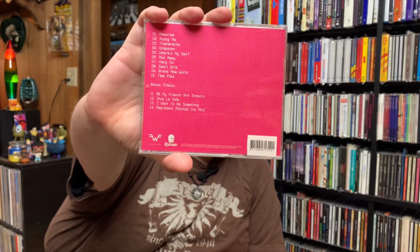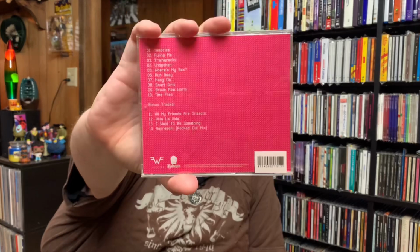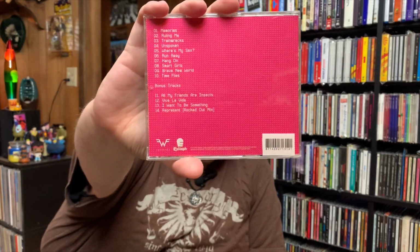This one you might notice is a little different. It is a bonus one. I think it was from the UK on this too. Let me double check here. Yeah, I don't see it specifically saying anything. But yeah, I think this is a UK variation. That you did get a couple of bonus tracks there. So I did look for this version, and I was lucky to find it. And it's really cool.